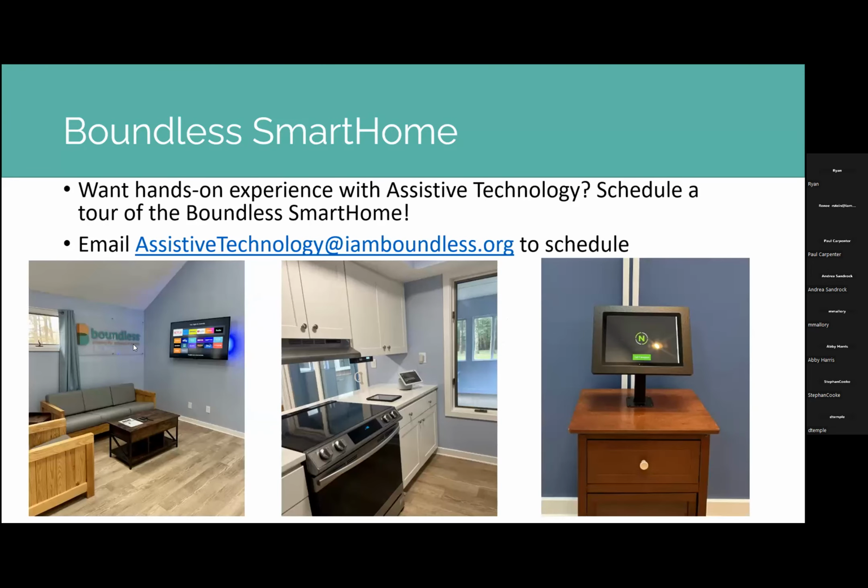I wanted to add a quick plug for our Boundless Smart Home, because this is a way that you can get hands-on experience with the assistive technology. So if you're just not sure if something's going to work, or you feel like you want to see more of it in action, please email us at assistive-technology@iamboundless.org, and you can schedule a visit with me or Abby, and we can go around the different rooms of the smart home to see what's available, what might help, what definitely won't help, and generate some ideas there.